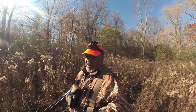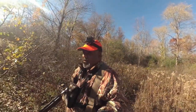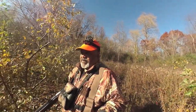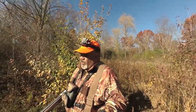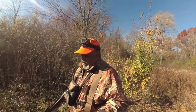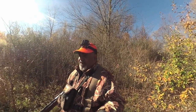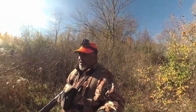Today we're doing a little bit of small game hunting. Primarily going after some woodcock and grouse. Maybe a rabbit or squirrel here and there. At the spot that I'm in, I usually pick up a few grouse, a few woodcock here and there. So hopefully kick up a couple. We had a front come through yesterday. Maybe push a couple birds down. And I'm going to hit a couple of these spots to see what pops up, so stay tuned.